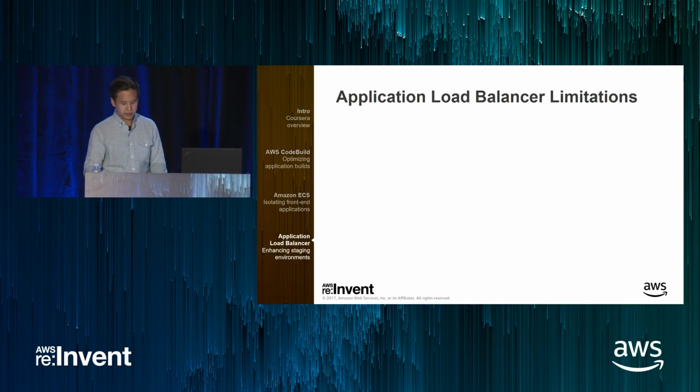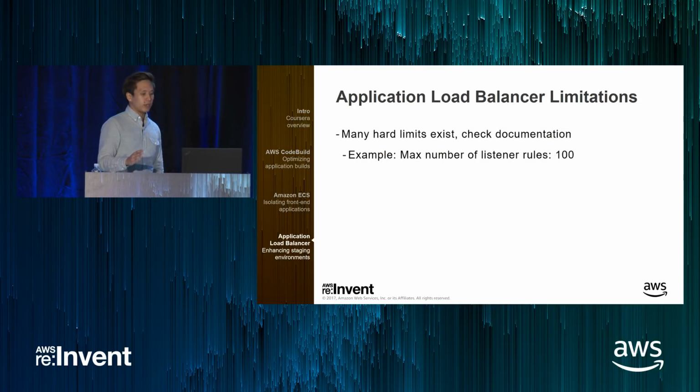But there are some limitations that I want to make you aware of. One of the limitations that we ran into was that the max number of listener rules you can set up in ALB is 100. And given that we have 50 apps, and we might want to have a bunch of preview builds for these, our listener rules could quickly get out of hand. So we had to clean these up as we were going along. There are other hard limits that exist. I would recommend checking the documentation if you're looking to design a solution like we have here, and just make sure that your solution works well within these limitations.